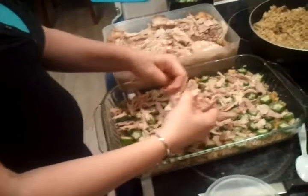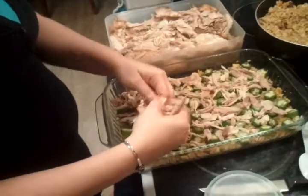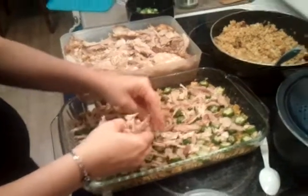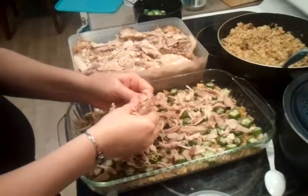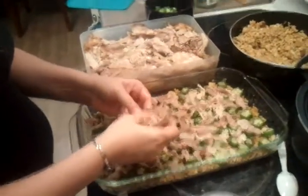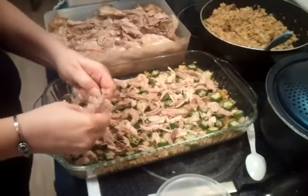Well, we eat a lot of raw vegetables anyway, because it's so much healthier for you. Oh my gosh. The only thing we're pretty much going to do is heat it up, warm it, and let the cheese melt. Right. Because there's no real cooking involved since all of this was already cooked.